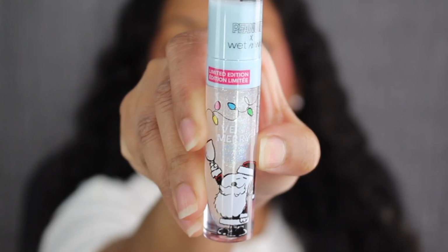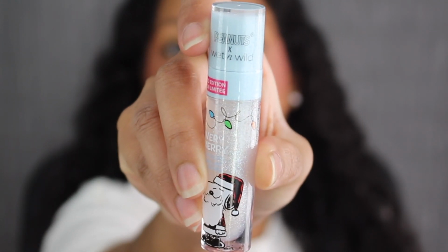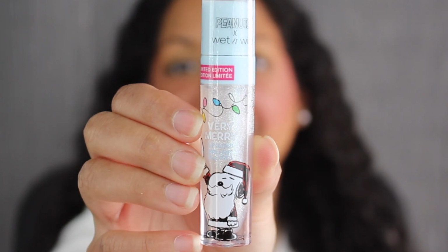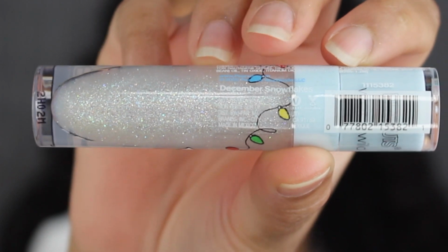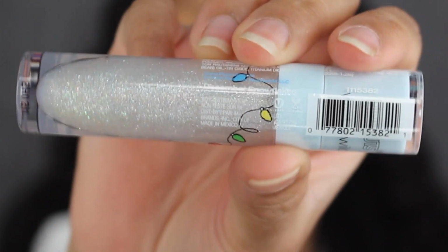Here's a closer look on what the packaging looks like. On the cap, it says Peanuts X Wet n Wild. Underneath that, it says limited edition, very merry lip gloss, and then you have Snoopy dressed up as Santa. On the side of the packaging, you have the shade name. This shade is called December Snowflakes. And then right across that, you have the barcode.